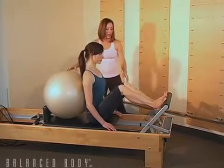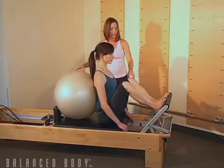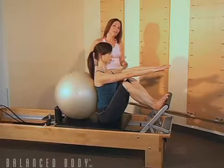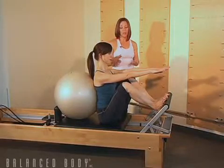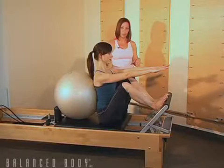Excellent. And then I'm going to have you slowly bring the carriage back in as far as your legs will allow, and reach your arms up at a diagonal to start. So what we want to look for with the pregnant client is there may be some hip flexor tightness or some hip capsule restrictions that will make it difficult to get the carriage in very far. So you really only want to push the client to the limit of what they're comfortable with.